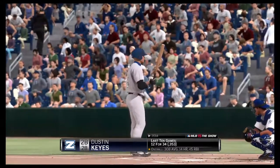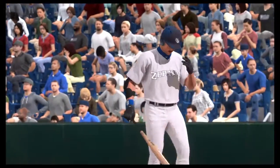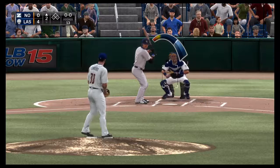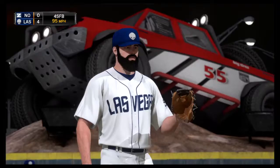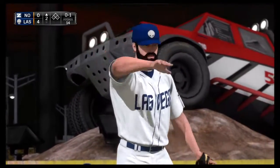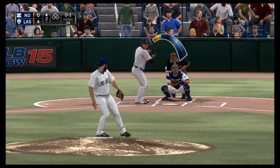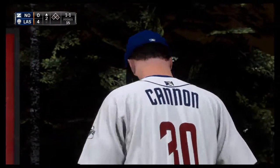Second baseman, Dustin Keys. First pitch coming. In there for strike one, 0-1. Well, you got to be feeling pretty good out there on the mound. His guys got him a 4 spot to work with in the first inning, so you got to figure he's going to be out there pounding the strike zone. Here it comes. Tries to shave the corner with that pitch, but it's 1-1.